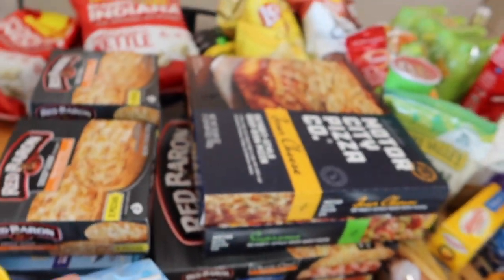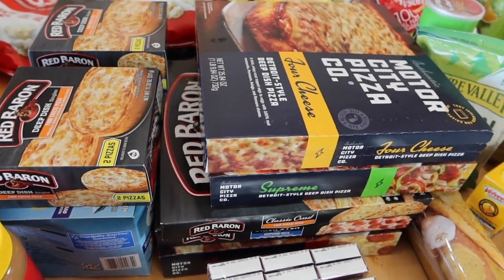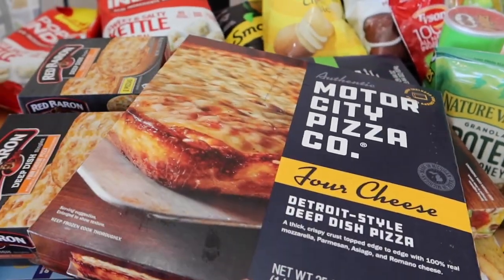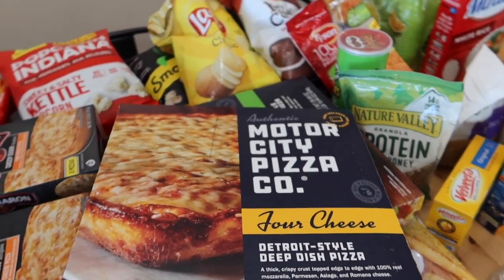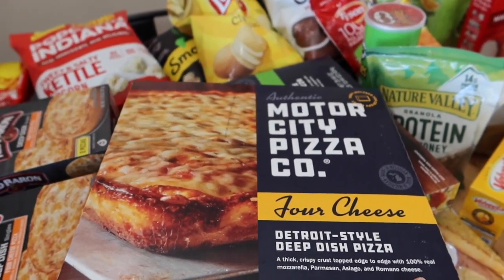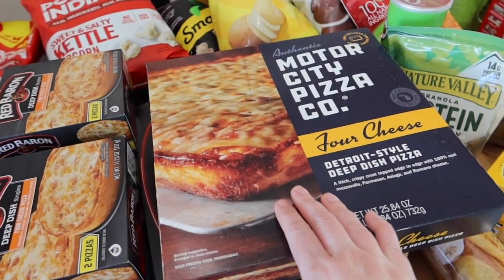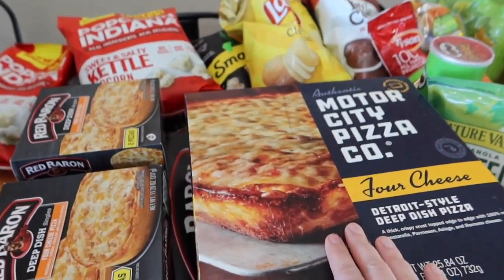And then y'all, look at all the pizza options I got. Okay, so this week, instead of getting pizza out, we're just going to do this heat up pizza. And Fallon over at Moss Family TV has been talking about these Motor City pizzas and how really good they are, or heard of them. So I picked up cheese, supreme, and pepperoni for us to do on our pizza night. So I will let y'all know what we think of them as well. So I'm excited to try these.